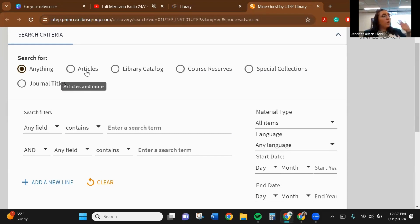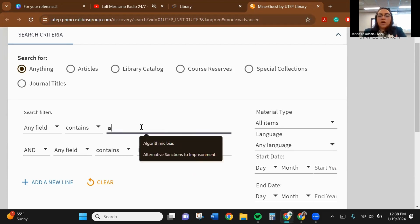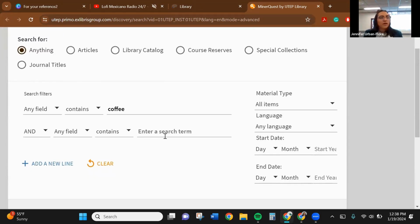I can click on, I only want to look for articles. I only want to look in the library catalog. I only want to look in course reserve, special collections, journal titles. So anything is really going to search all that we have. Okay. I'm going to do a search, and let's see here. Ooh, let's do coffee. And then what else should we search? Coffee and what? Coffee and public administration. That might be a little bit difficult, right?